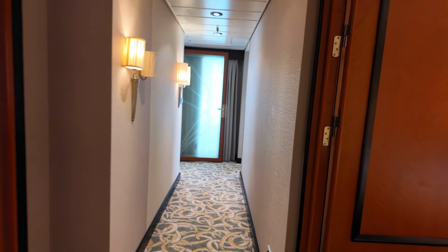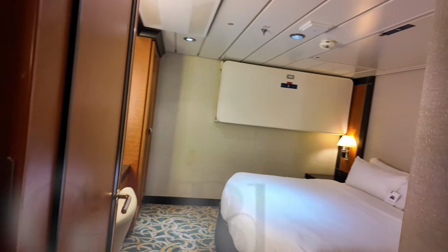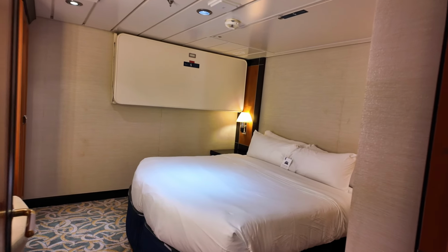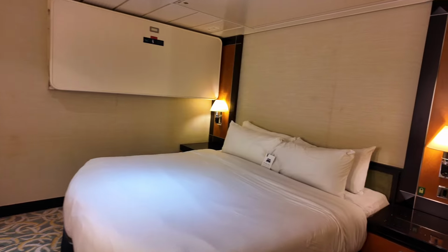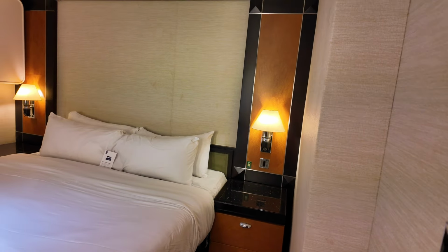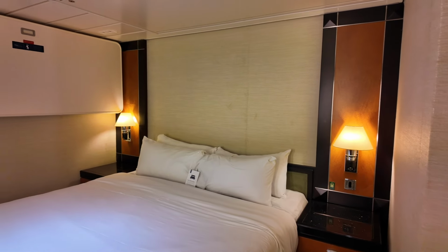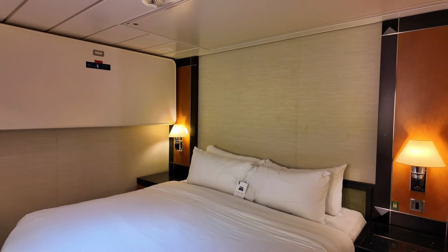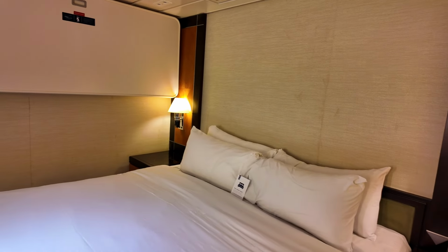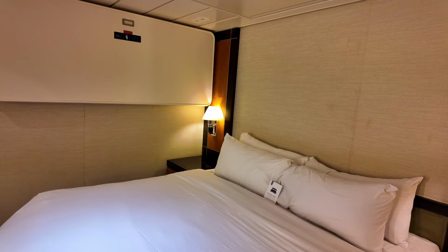To the right we have bedroom number 1, and I will call it, for the purpose of this video, let's say the children's or the kids' bedroom. And this bedroom has no windows, but it can accommodate up to 4 people. So once again, as you see, even by the headboard, the decor in this room more resembles the royal suite and of course the presidential suite that it used to be.